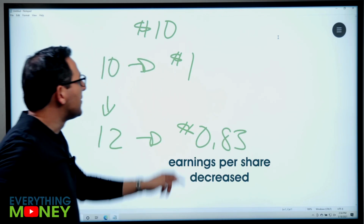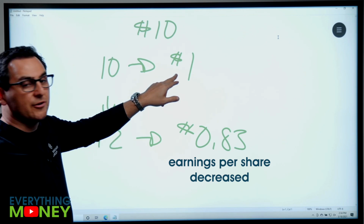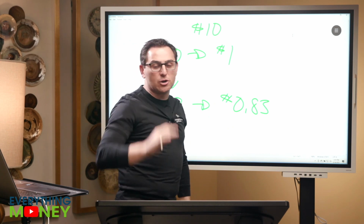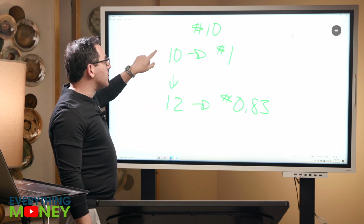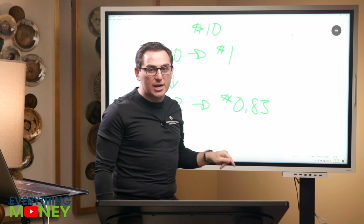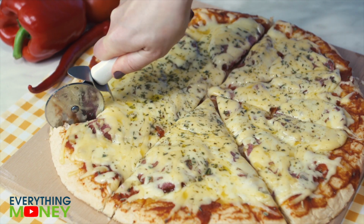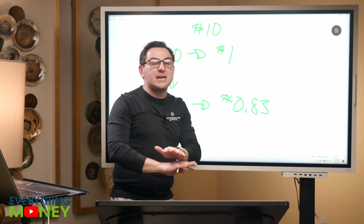So guys, the same company that made $10 went from 10 shares to 12, and their income per share went from $1 to 83 cents. What this means is you as a shareholder, if you own the company at 10 shares, you now went from owning 1 out of 10 shares to 1 out of 12 shares, because they don't give you a bigger piece of the shares. They're issuing more shares. They're cutting up the pizza pie into more slices. You're getting a smaller piece of the pie for doing nothing.